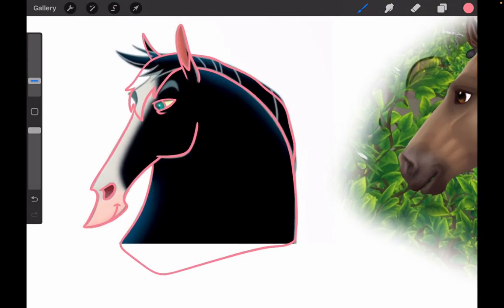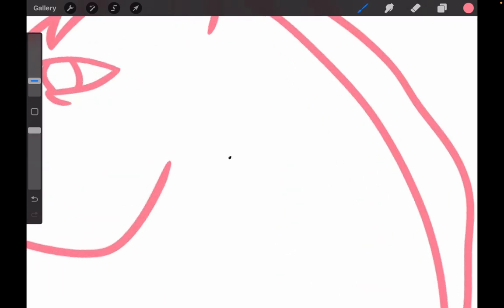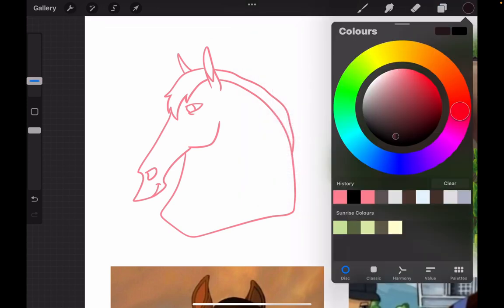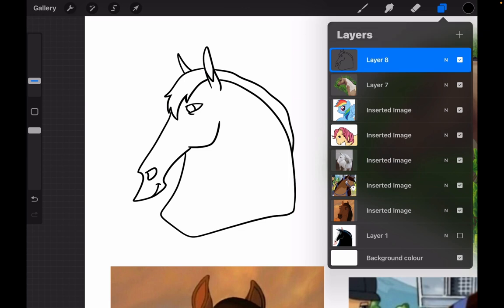Okay, I think that's this horse finished. What is this? We don't need that little dot there. Okay, that's fine. This is perfect. Now I'm just going to change the color of this line art. Perfect.